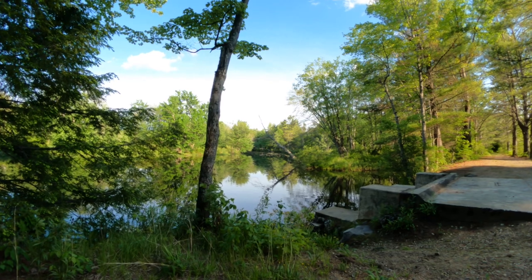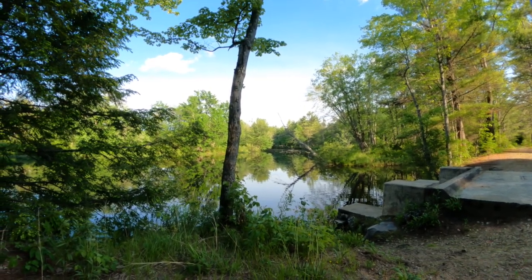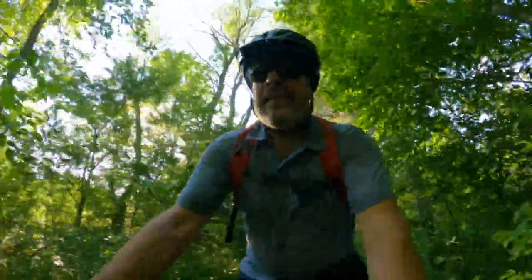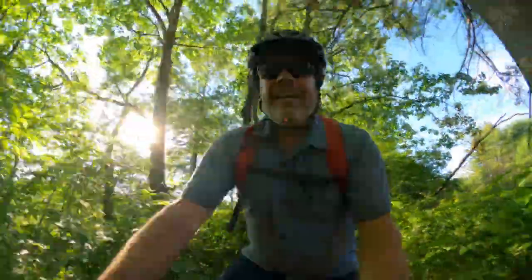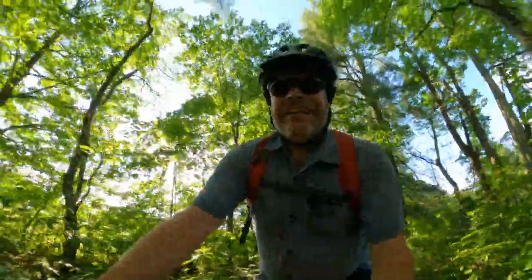This is where those beavers were slapping the water. I love it. Well, that was a great adventure. Man, I got to paddle downstream. It's always nice when you get to just paddle downstream and bike back.